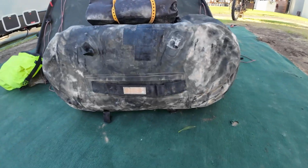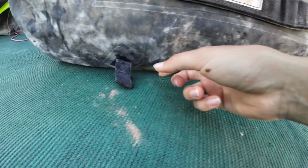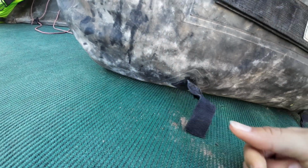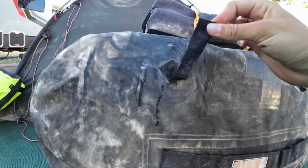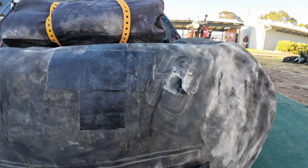This is the bottom of the duffel. We have one good one, a broken one, and a completely ripped out one.